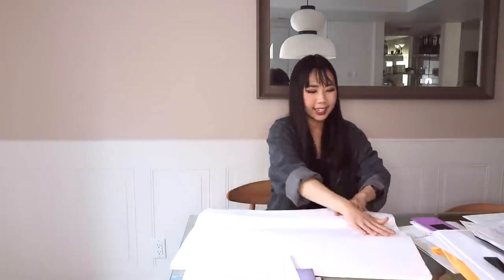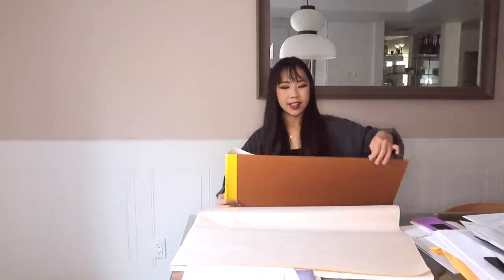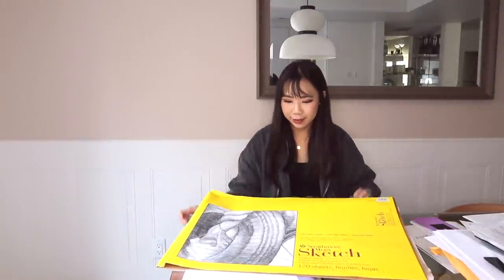First, I have this drawing pad that has been detached from its cover and is a little bit warped, as you can see, but it is still perfectly good unused paper, so I'm keeping it. Wow, this paper has aged. I think this is the original cover for that.